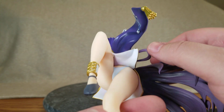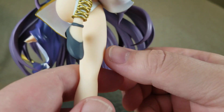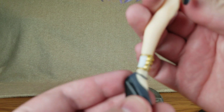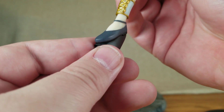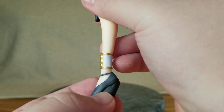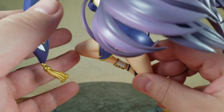And we do see a little bit of belly flesh under the front flap. She's got a cuff on her ankle. I was going to say it was bangles, but it's a cuff. Same on the other foot. The shoes are gray. And then we've got the black peg support, whatever. That is the same as Kurumi's. This one is actually solid. So that's a little improvement, I would say.